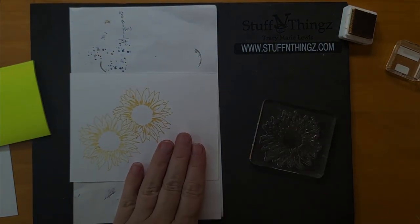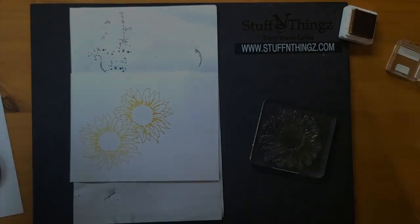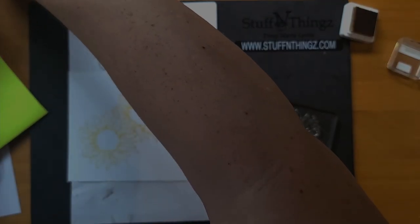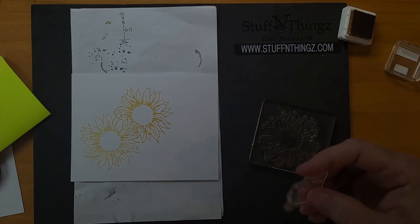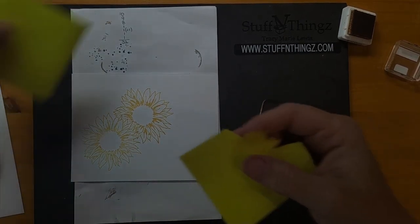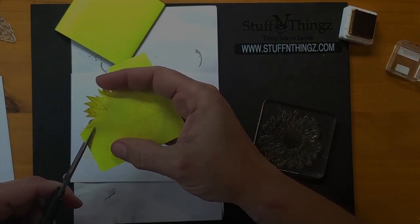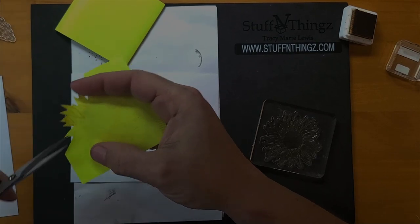There you go. So that's how you can do a pretty scene. If you have green, you can go ahead and take a leaf and use green. And if you want to have it overlap, you can use the mask to do it. I'm going to go ahead and trim off just a tiny bit more of this so I can get a leaf in there.